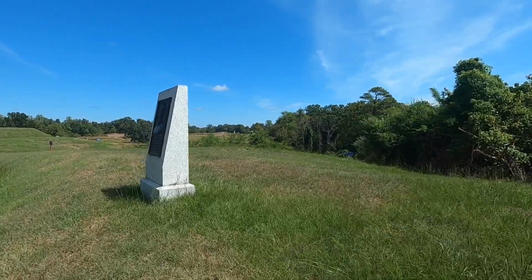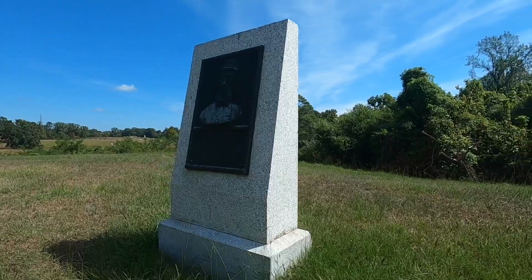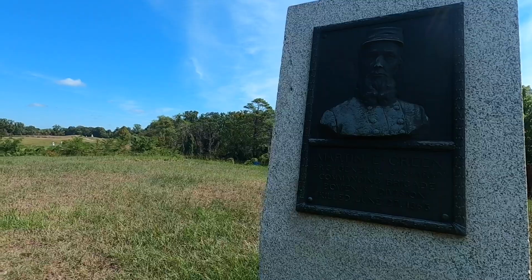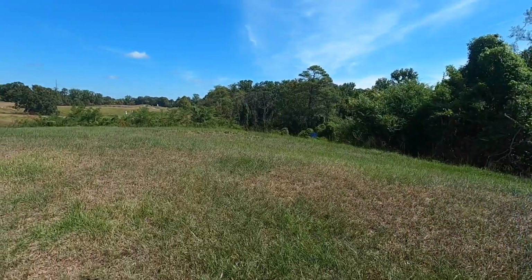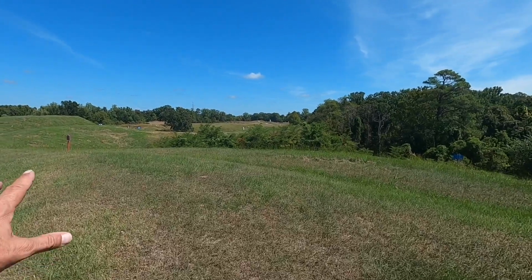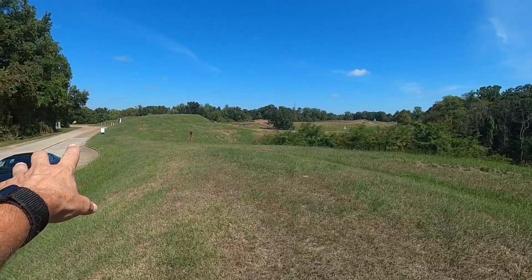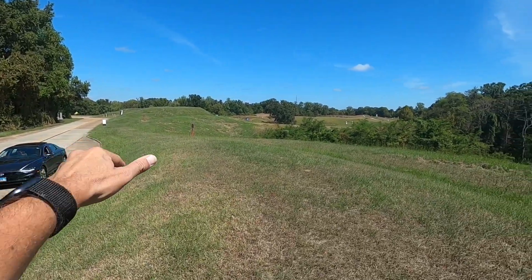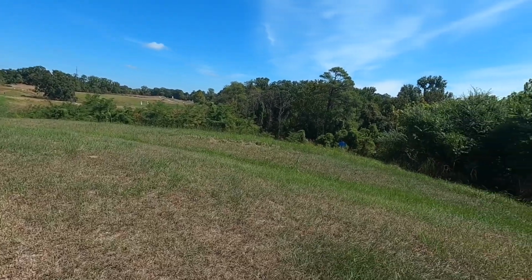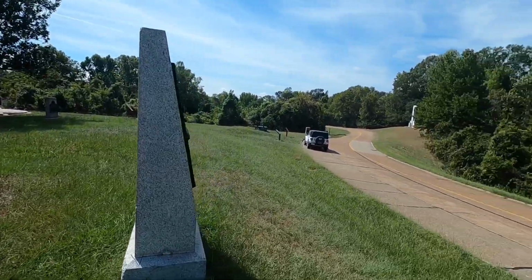Here's a monument. They have monuments to all the commanders. This is interesting. Brigadier General Martin Green. He was killed June 27th, 1863 here. So that's how close they were. See the blue markers there? That's Union. And the red markers here, that's Confederate. So this was a stockade, and they defended it against the Union. A lot of guys died here, including this general.